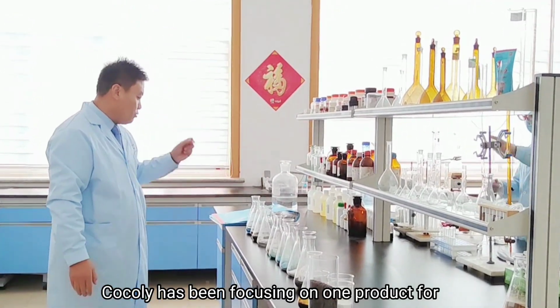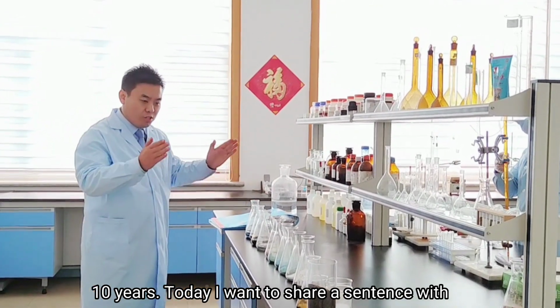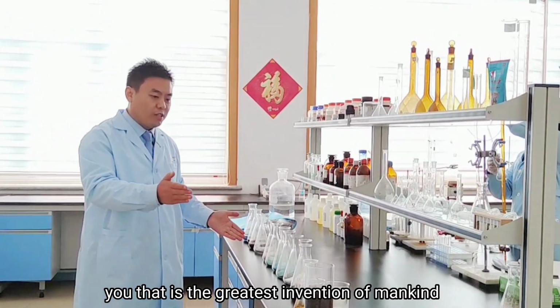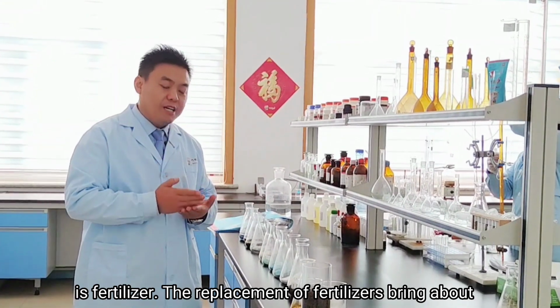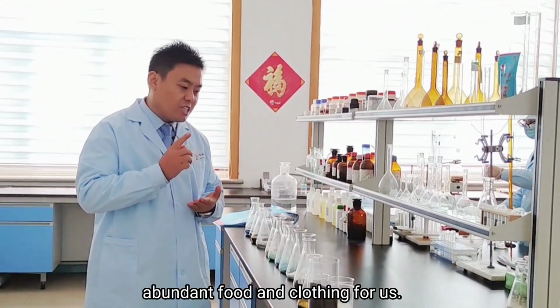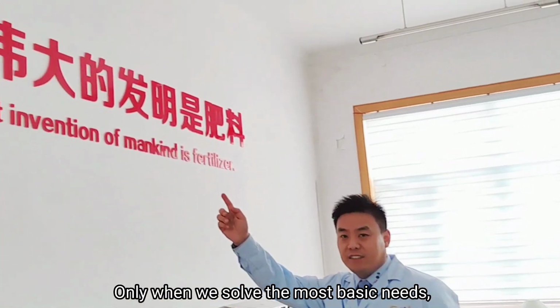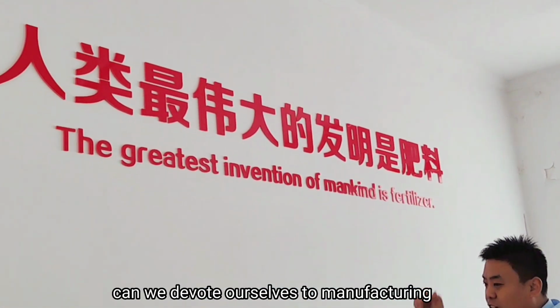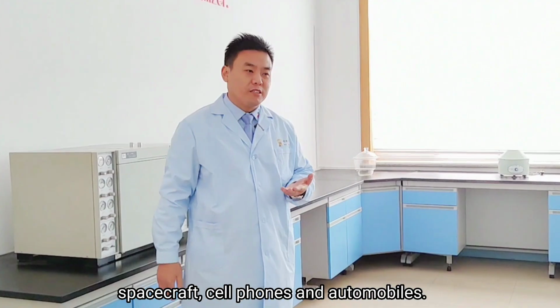Cocoly has been focusing on one product for 10 years. Today, I want to share a sentence with you that is, the greatest invention of mankind is fertilizer. The replacement of fertilizers bring abundant food and clothing for us. Only when we solve the most basic needs can we devote ourselves to manufacture spacecraft, cell phones, and automobiles.